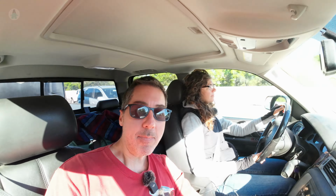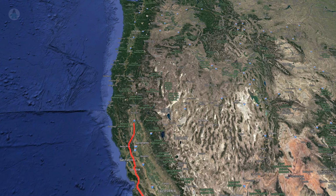We are just zipping up I-5, going more or less as fast as we can. Today we are hoping to get to Emigrant Lake, which is just outside of Ashland, Oregon.